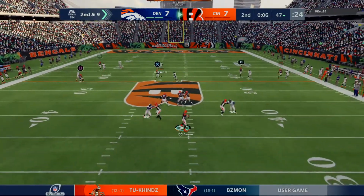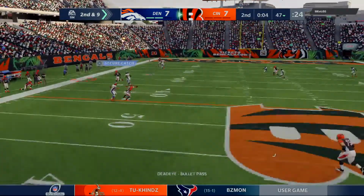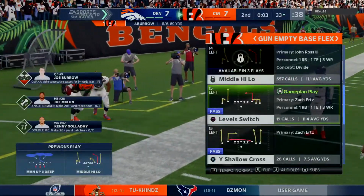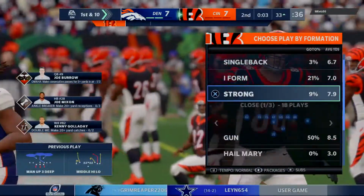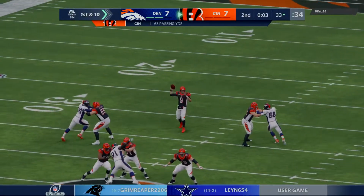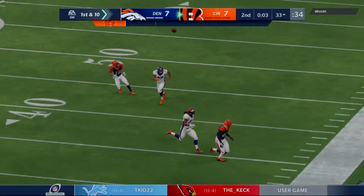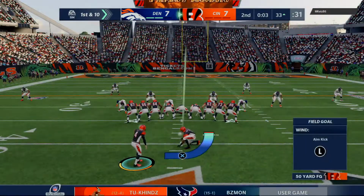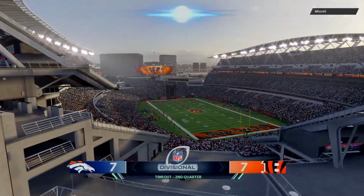On 2nd down, here's Burrow. And complete to Zach Ertz. And he is out of bounds inside the 35. It'll be a 20-yard gain on the play. And it'll give him a fresh set of downs. So 3 seconds here remain in the half. On is the field goal unit to see about getting 3 points.